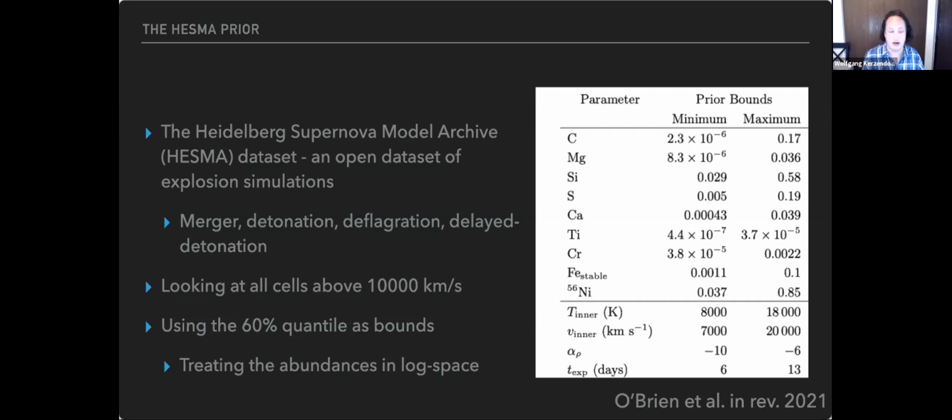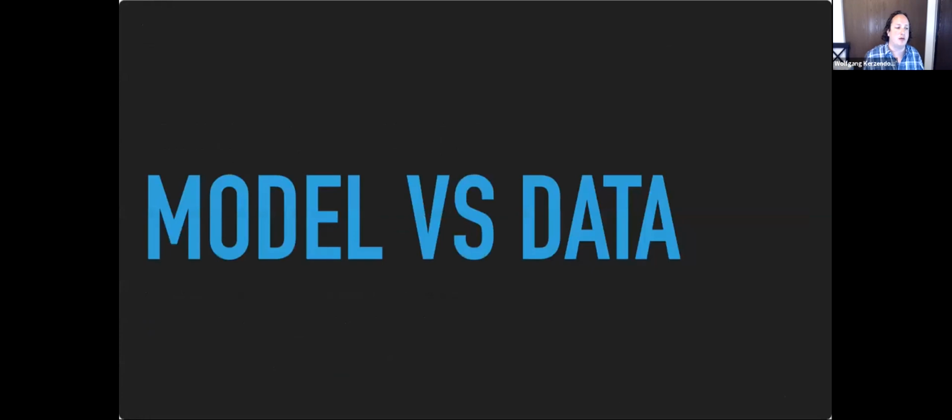And I'm really running out of time. This is quick. We also looked at the time of explosion from 6 to 13 days, and we had an alpha parameter where we allowed the slope of the density to vary. So it's v to the minus whatever alpha. So this is in total 14 parameters.